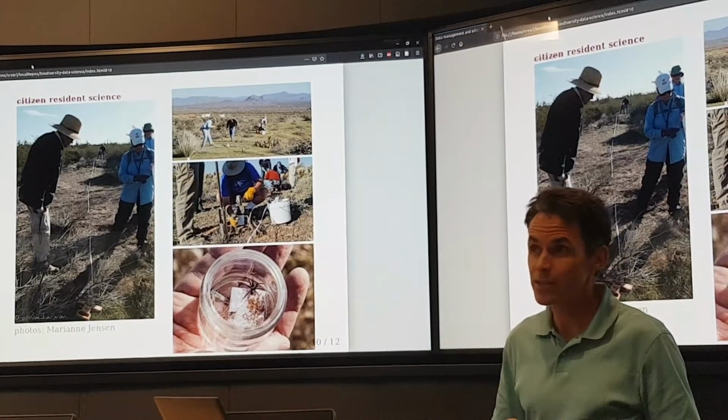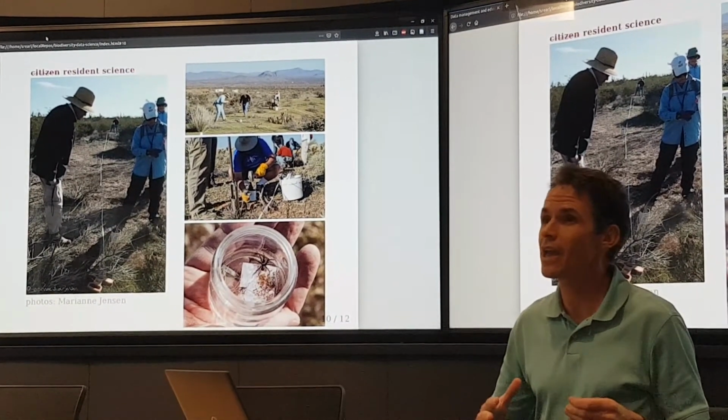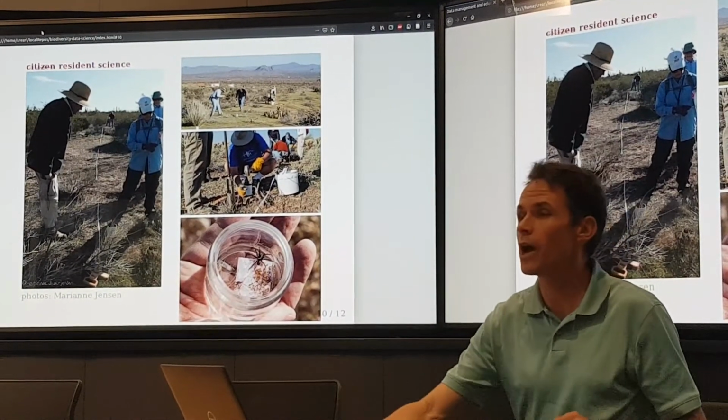And the cool thing about this project is that the stewards, the docents of that preserve, do all the field work. We bring the samples back to ASU to analyze them, but they do all the field work. So it's a great relationship to split the labor, and it works well for them, and it works well for us.